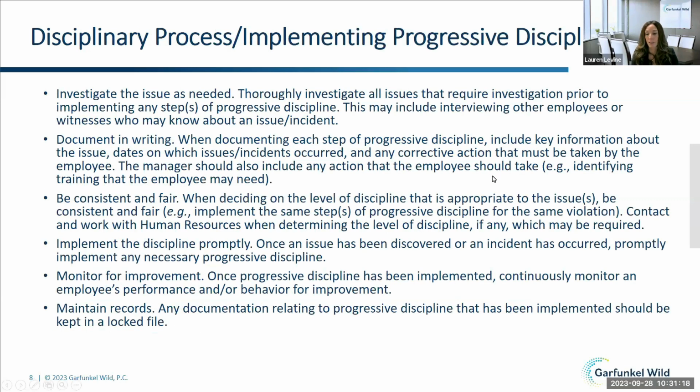Implementing progressive discipline. Again, you want to investigate, you want to document in writing, and you want to document contemporaneously. I've had, unfortunately, more than one case, and one in particular that was very significant, where we were told that the employee had been disciplined throughout their employment. It turned out that those documents had all been drafted on the same day at the time that the employee was being terminated. Needless to say, that client needed to resolve that matter.